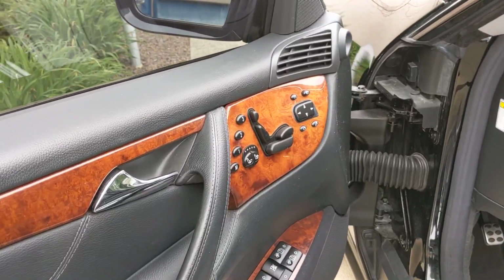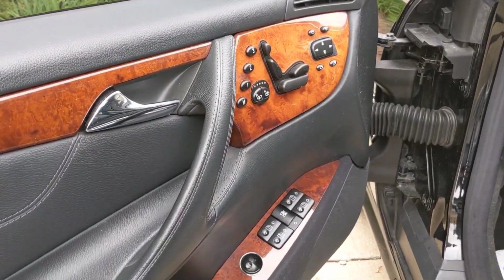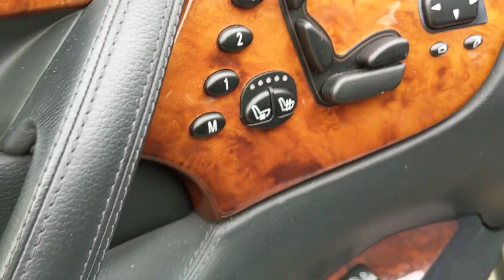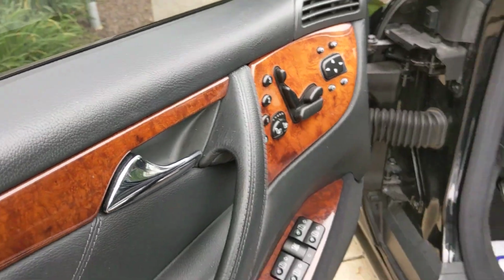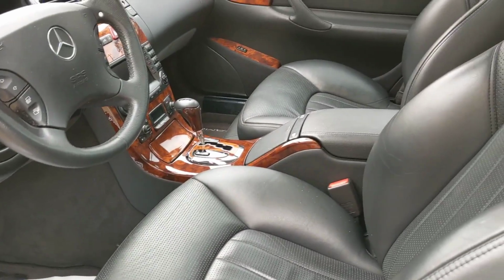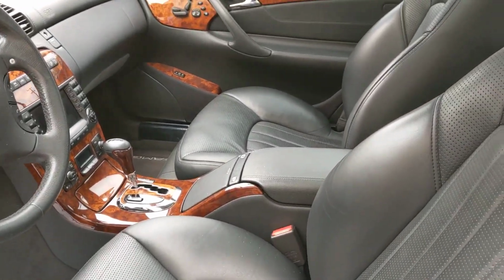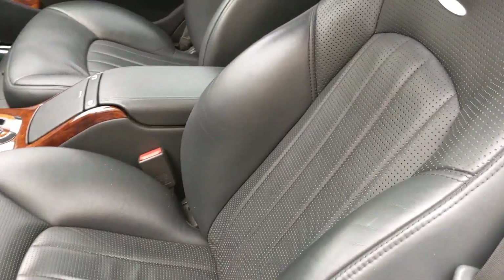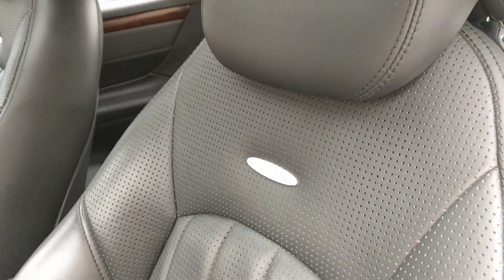Here's a look at the inside. There's the heated and cooled seat control. Both sides have 3-position memory. These are beautiful seats and very, very comfortable. And these are special to this car.